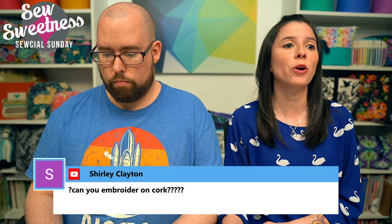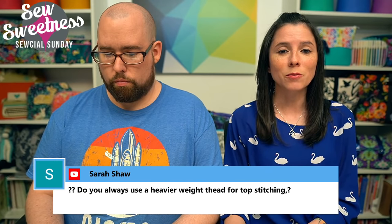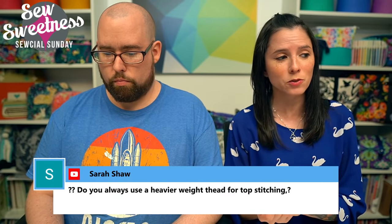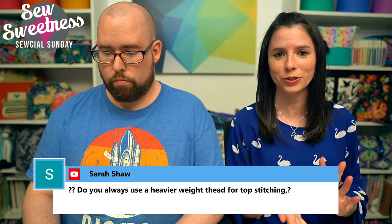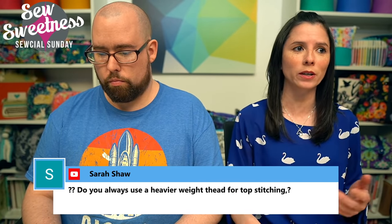Shirley says, can you embroider on cork? Yes, you can. I had some friends make some samples of embroidered images on cork fabric for me. This was before I got my embroidery machine. I have not yet personally embroidered on cork fabric, but word on the street is that you should float the cork rather than hooping it to avoid creasing your cork fabric.